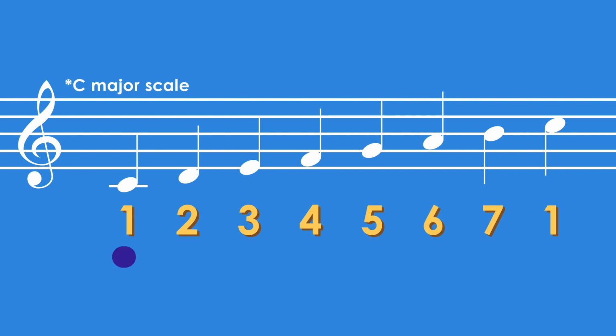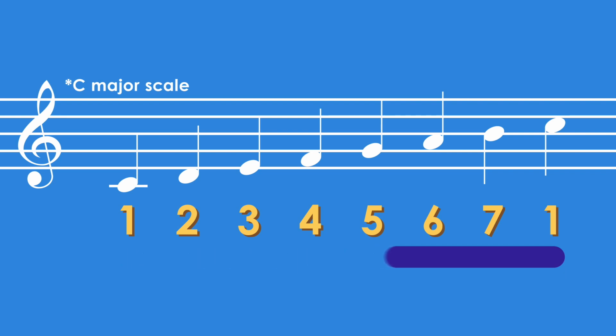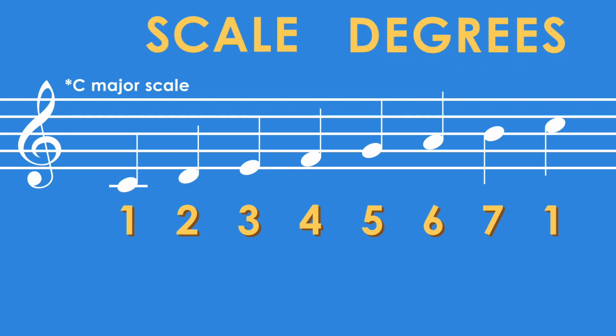If we take a major scale and give each note a number like this, we have 7 different notes, and then the octave, which gets us back to 1. It's the first note of the scale, just an octave higher, so we start back at 1, and the pattern keeps on repeating itself. Sometimes you will see this referred to as scale degrees. It's just a simpler way of talking about scales because the notes in a scale change as you change keys, but the scale degree numbers will stay the same.